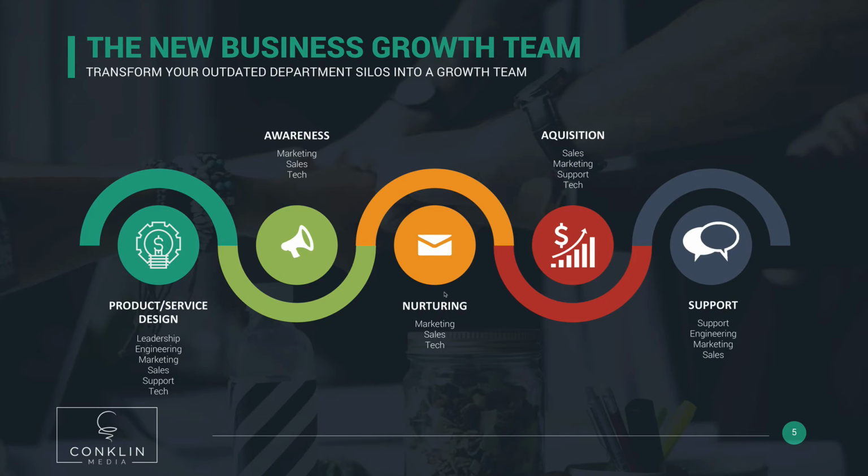And then we've got support. So support can be supported by engineering, marketing, and sales. And it's really important to have them involved in that process as well. So I hope that this kind of helps you to understand how we look at business and how these microsites actually play a part into each step of the journey, not just a website designed to get out there and have phone calls and leads coming in. It goes much further than that.